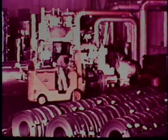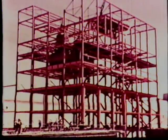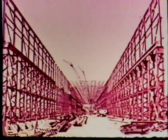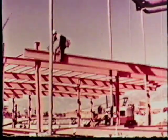Steel for kitchen appliances, office equipment, aircraft parts, and bicycles is produced in the cold roll mill. Steel for office buildings, factories, towers, schools is produced in the structural mill. Back and forth it goes, as many as 11 times, until the final shape is achieved.